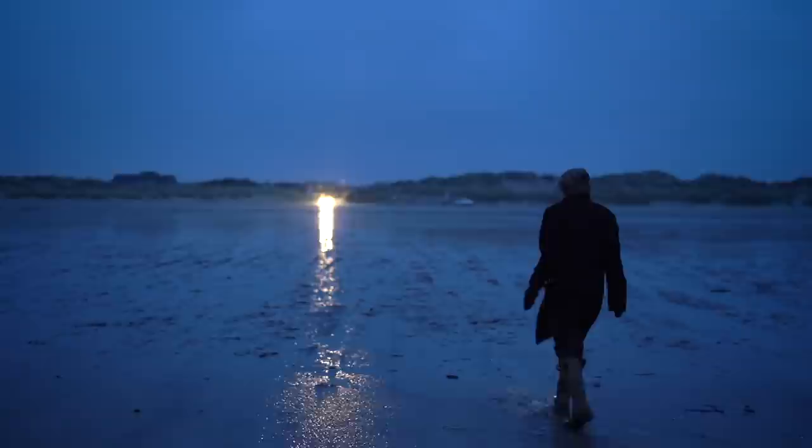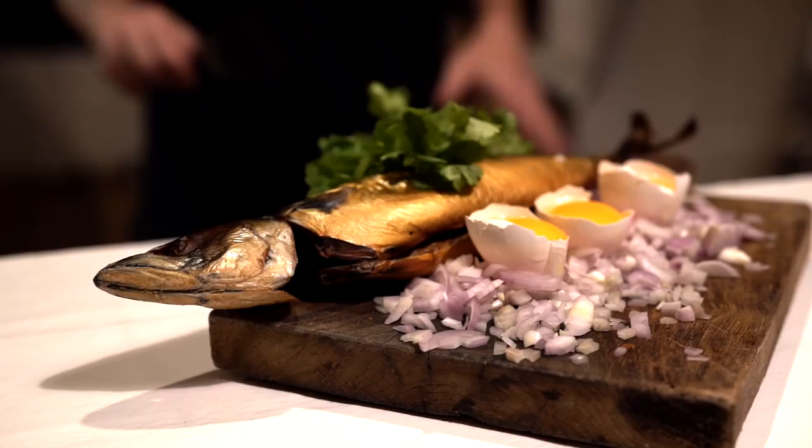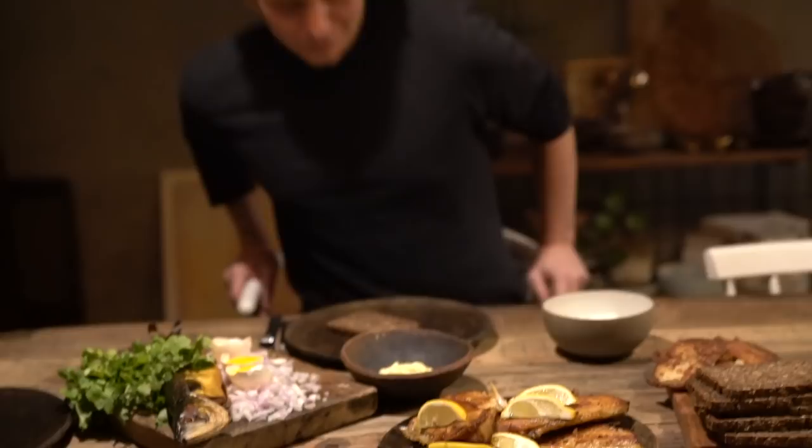Now we're gonna go home and we're gonna make some food. This is gonna be great. Now we're back home, back in the kitchen. We're frying the fish that we ordered earlier today from the fisherman. And now we're gonna round this up. We started here, now we're ending here. I hope you enjoyed it.